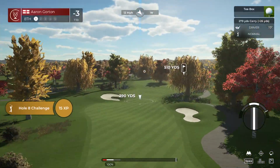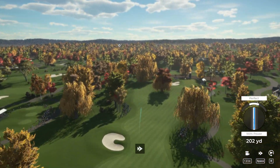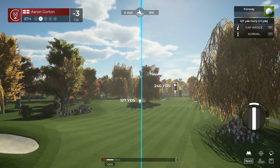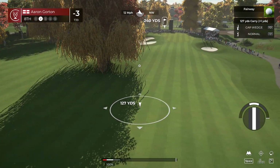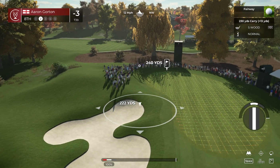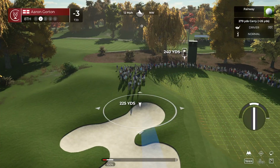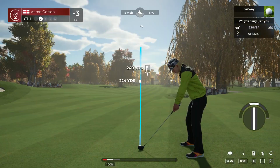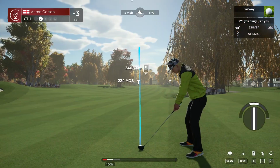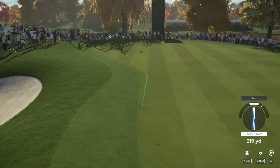We have a par five here. Time to take advantage. Eight days a week, that rhythm works. Playing from around 240 yards. Wind is blowing left to right. Gonna try and hold it against the wind. It's a brave one. Driver off the deck.